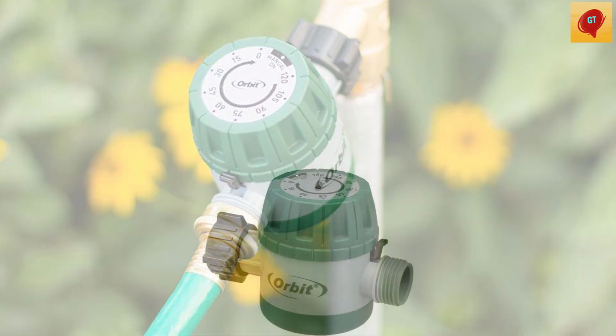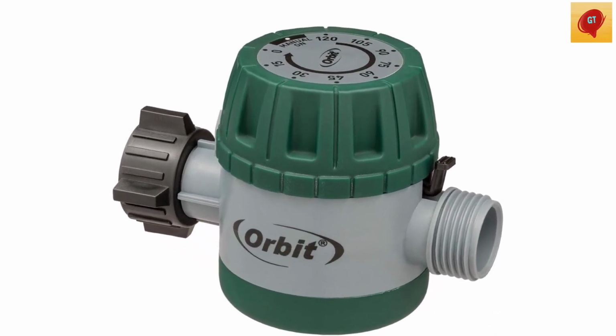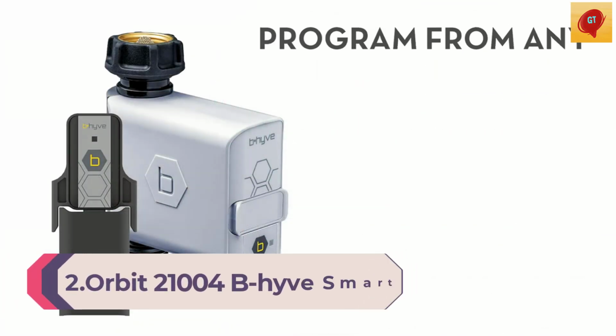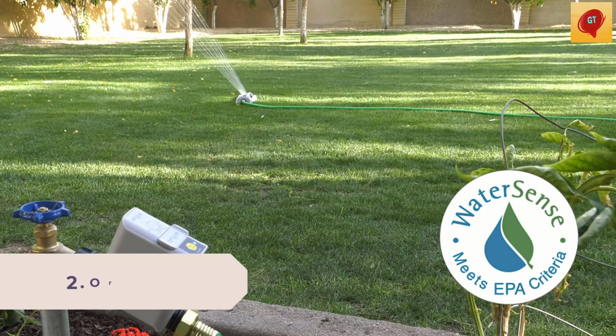HydroRain is the cutting-edge commercial and agricultural counterpart of Orbit, featuring BoILT for speed offerings that are engineered specifically for professional contractors and growers. Number 2. Orbit 21004 B-hyve Smart Hose Faucet Timer with Wi-Fi Hub, compatible with Alexa, Gray.